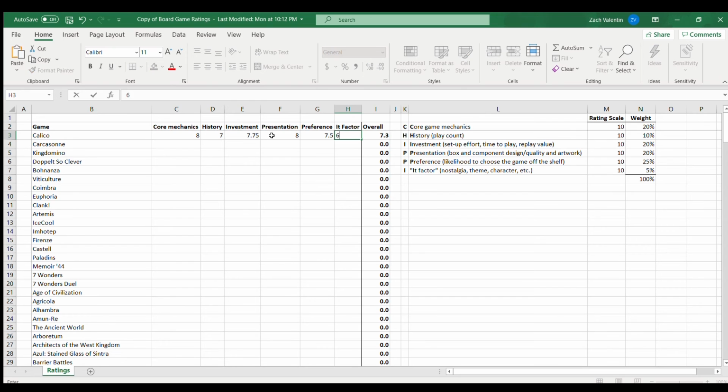So you'll enter that in and you will get an overall score. Right now, if this were what I entered in for Calico, it would get an overall score of 7.6. With additional plays down the road, I'll be updating the number of times I've played, and I can go back and see, maybe later on I feel like the core mechanics are more interesting than I originally thought, so maybe I have to increase the score, or maybe I have to decrease the score because it's not as interesting or new as I thought it once was.